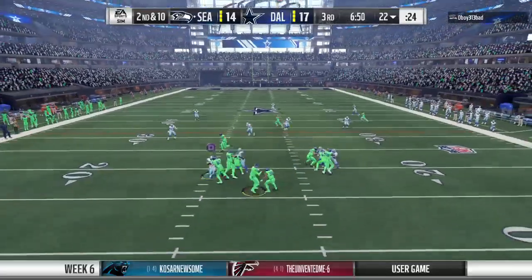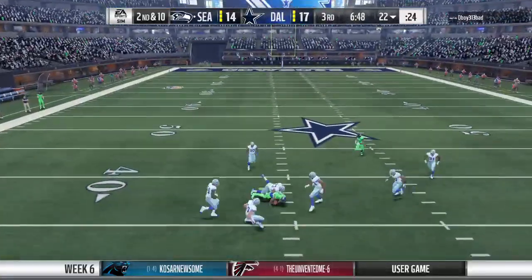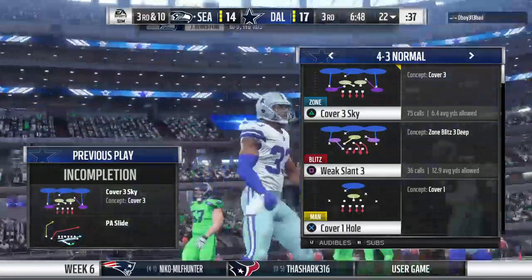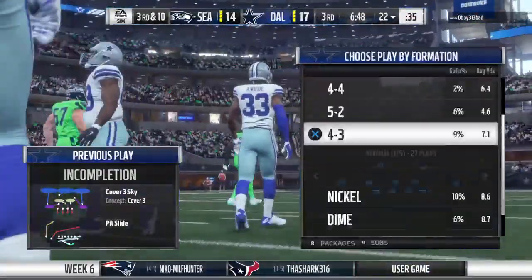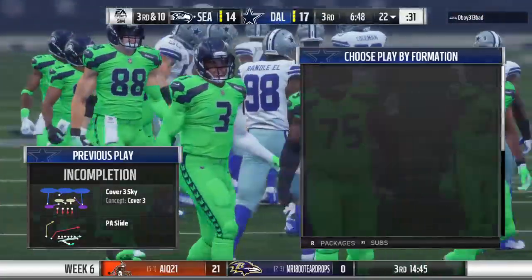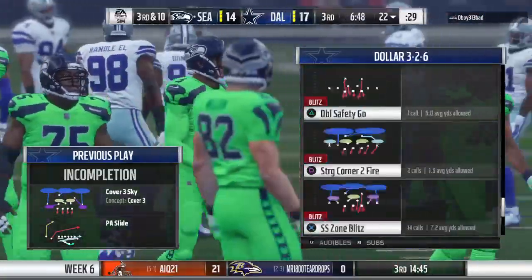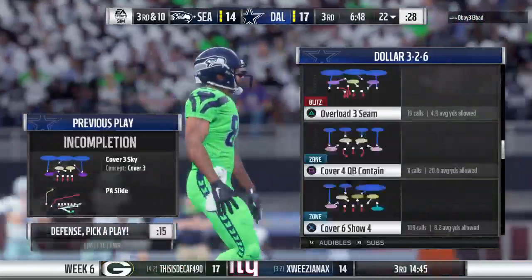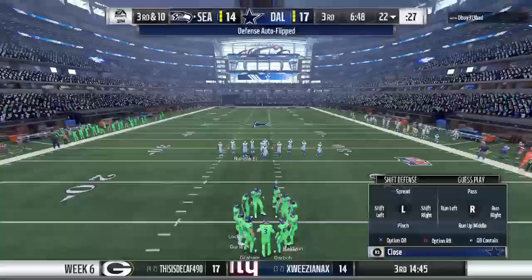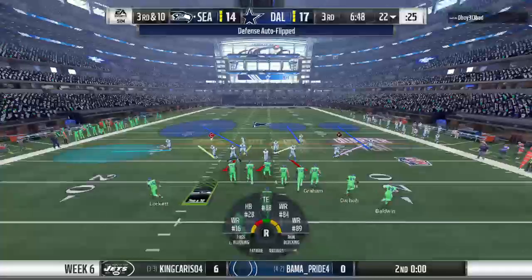On play action, Winston. And incomplete there. A nice hit. Jars the ball free and brings up third down. It's a lot of contact going on there. And in the end, unable to keep two hands on the football and bring it into his body. Everything looked pretty good until the finish. Defense has set themselves up nicely. 3rd and 10 now.